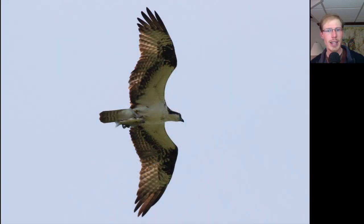Here's an osprey flying by with a fish, probably one of the local nesters. And we actually saw this quite a few times today, osprey coming over pretty low from behind us with fish, heading towards one of the cell phone towers where they nest in this area.